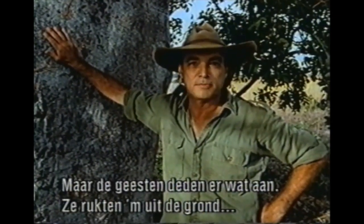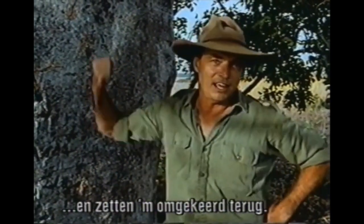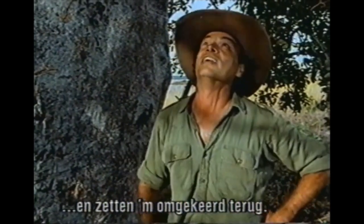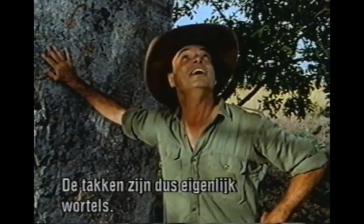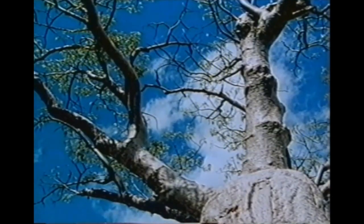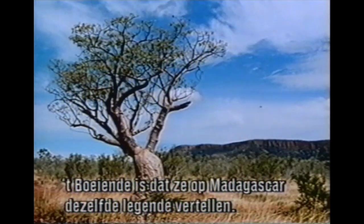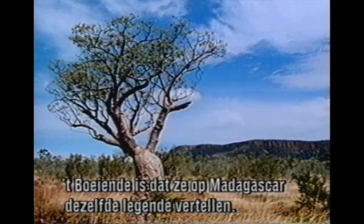It was the best tree on the landscape. Well, the Dreamtime spirits fixed that right up. They came along and they grabbed it, reefed it out of the ground and dumped it back in upside down. And those branches you see up there, well, originally they were the roots. Interesting story. More interesting than that, though, they've got the same yarn over in Madagascar.